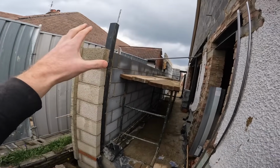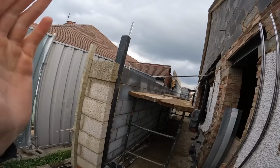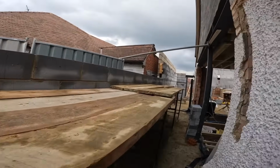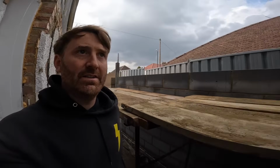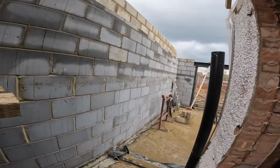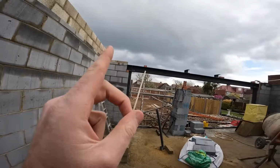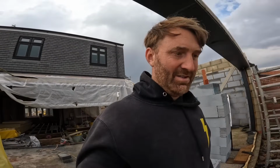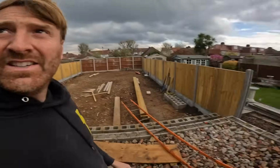We have one wall to do. Well, lintel in here, and then we can pull this in, which we're going to do tomorrow. And that's all finished, that's all finished. Just got some splits along that lintel as well. And hopefully I ain't got to change that brickwork, because that's a mission.